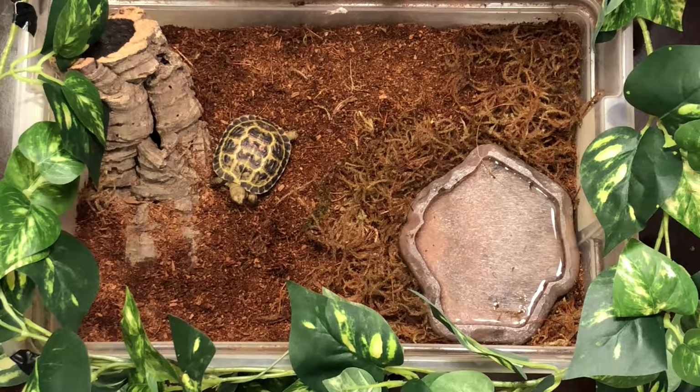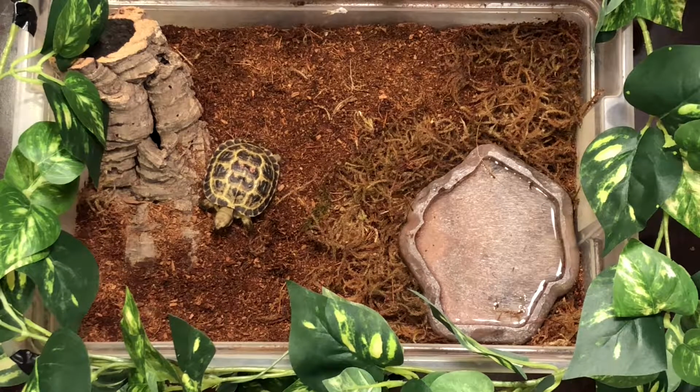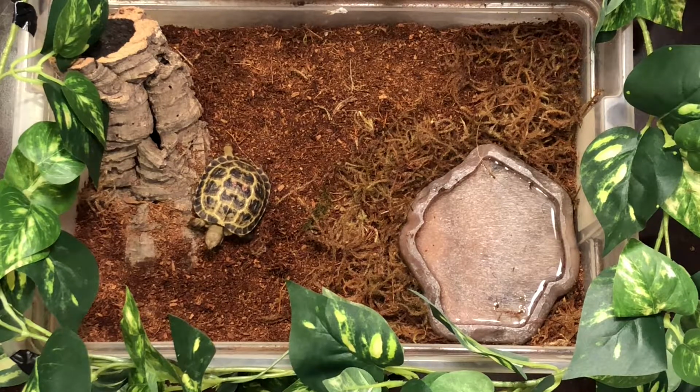All right, and soaking involves putting shallow water, only up to like the bottoms of their feet. So make sure they're not going to be swimming in it. They're not very great swimmers. Sometimes they can float, and other times we lose tortoises that way. So make sure you guys aren't giving them a bath, more of a soak, and make sure it's not going to be anywhere near their face.